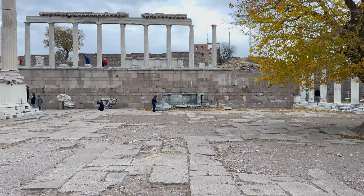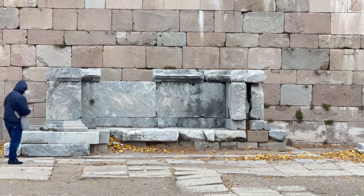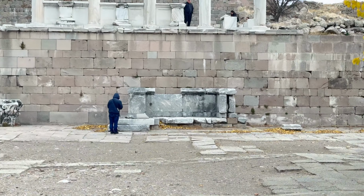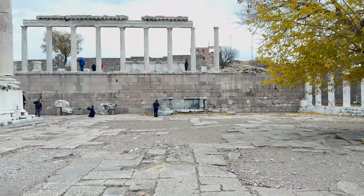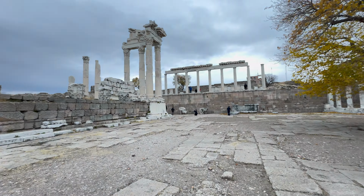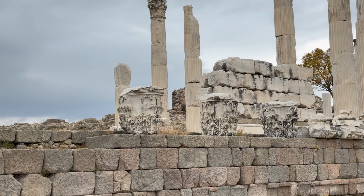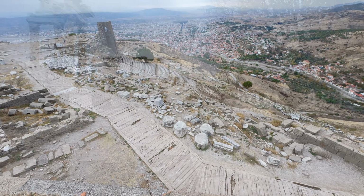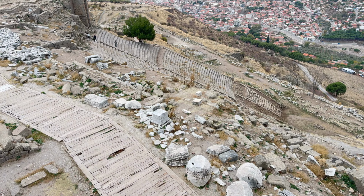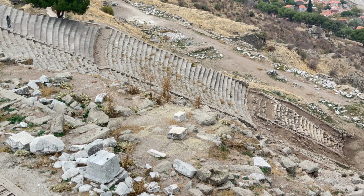And so over here would have been one of the altars, where they would have sacrificed animals. The animals would have been sold, so the meat would have been sold as a source of income for the pagan temples here. Over there would have been the treasury, where people would bring their offerings. This is a theater that the ancient Greeks made, one of the steepest theaters, built into the side of the hill.